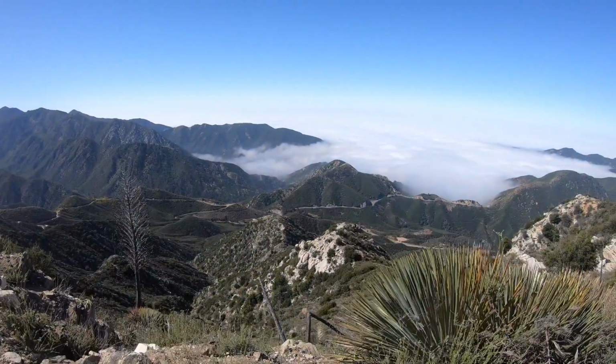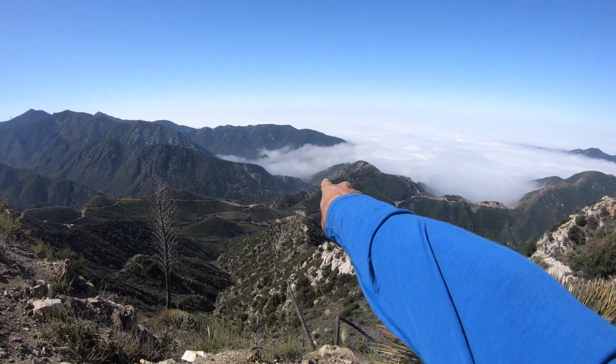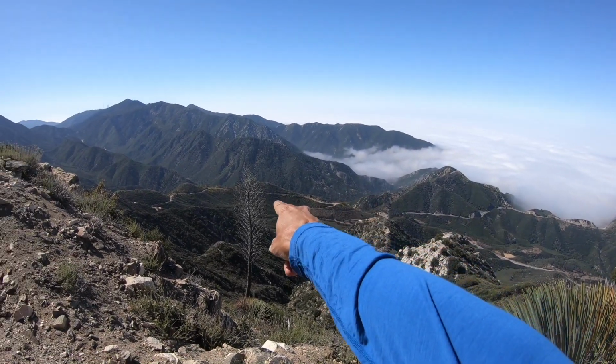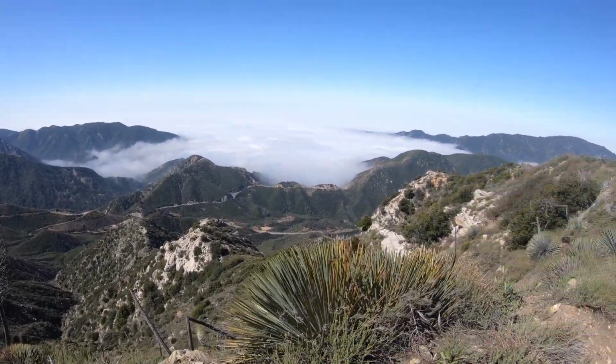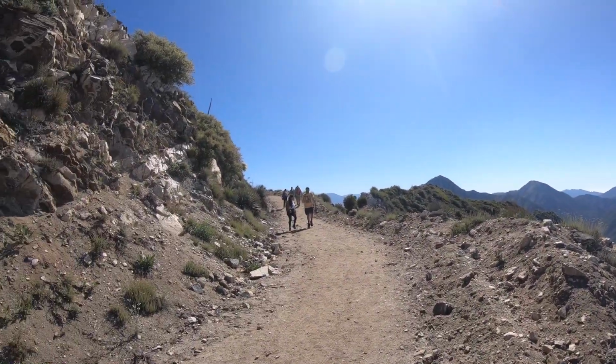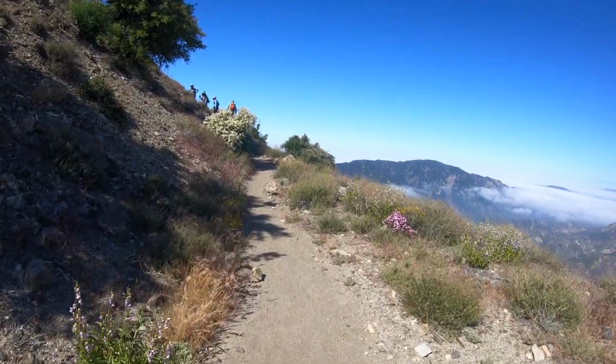So we really did go 360 degrees around. There is the parking lot right there. And you could see the trail as we wound our way up this whole way around this mountain. Pretty cool. And now we've hit this little single track trail right here.